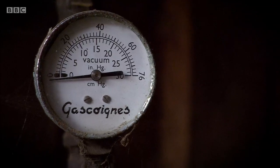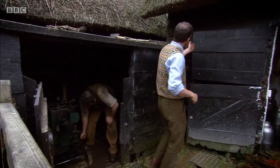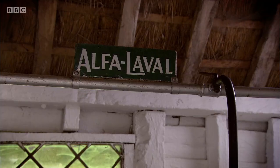It's a fairly simple piece of kit, this. What we do is we create a vacuum that runs up through a rubber pipe up the back. It then goes in to the milking parlour here, and then across the top. And off of that pipe, you can then tap in however many milking machines you may need.